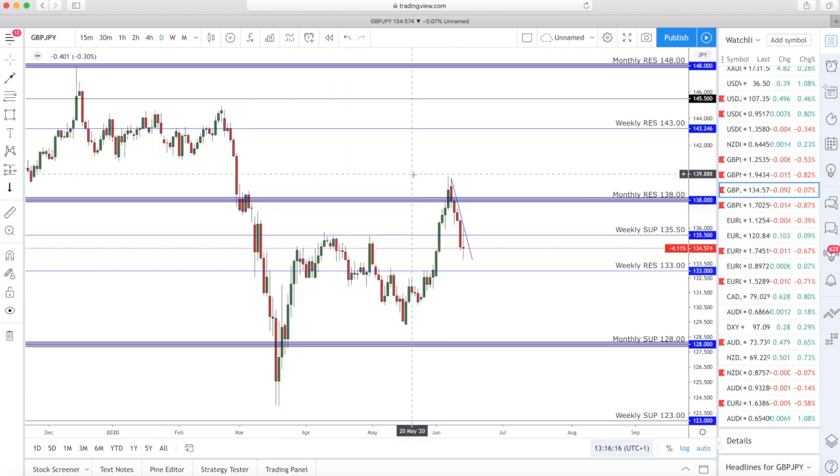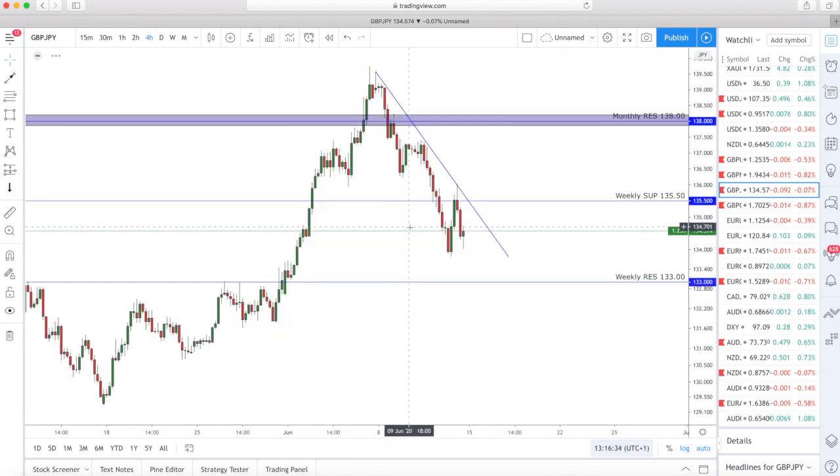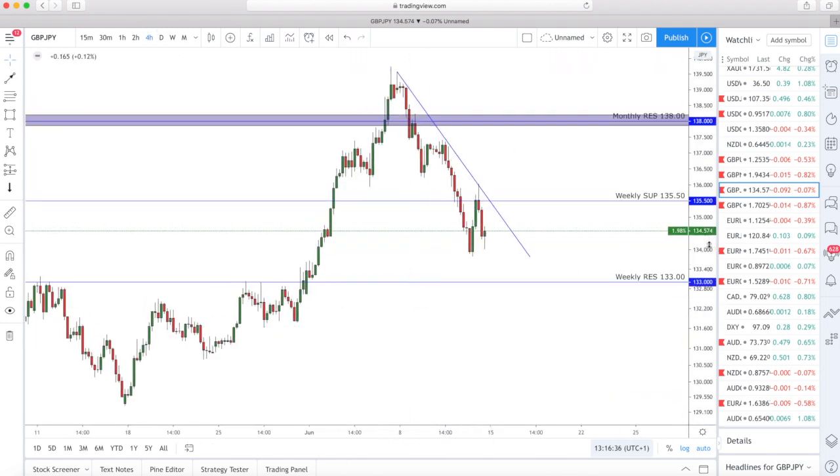So guys, moving on to GJ. Just to mention, all my key levels, you probably noticed, or you probably haven't, they're different from last week because I've gone through all of my pairs and redone them all. So every 6 months I'll go through and put in new ones. But anyway, moving on to pound yen.